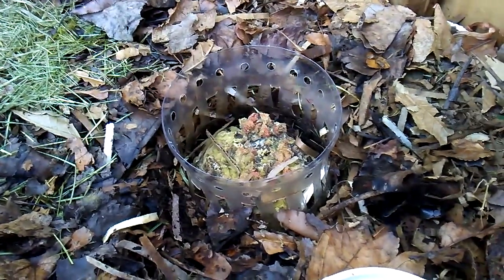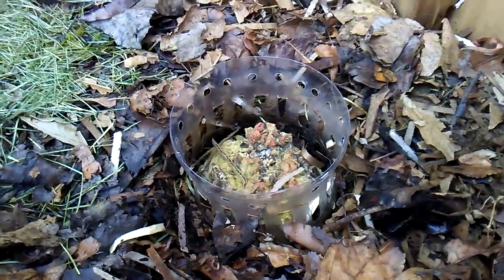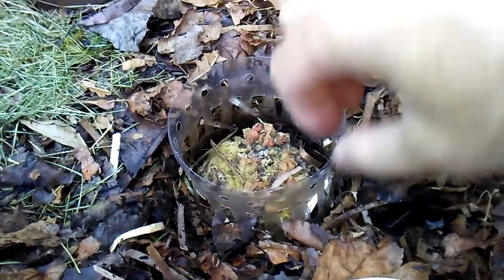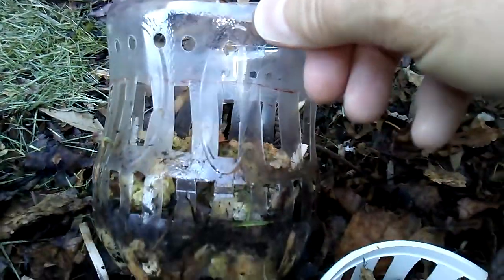This dog food in this container is a low-cost dog food. It is primarily corn, with the secondary ingredients being meat and bone meal. If I pull this up, take a look at it, you'll see there are no worms in this. The total volume of the dog food has gone down to about half the original volume.